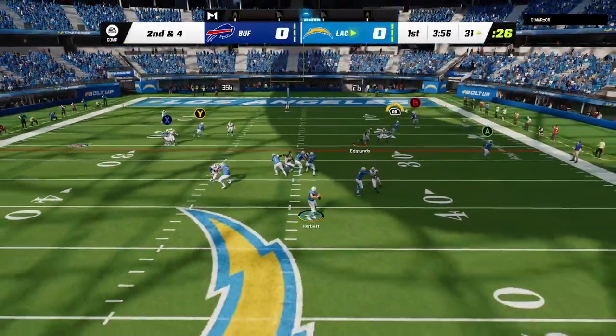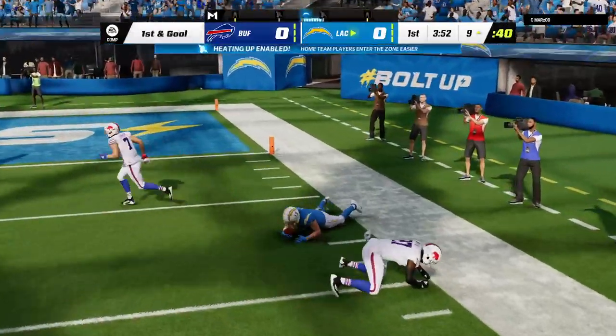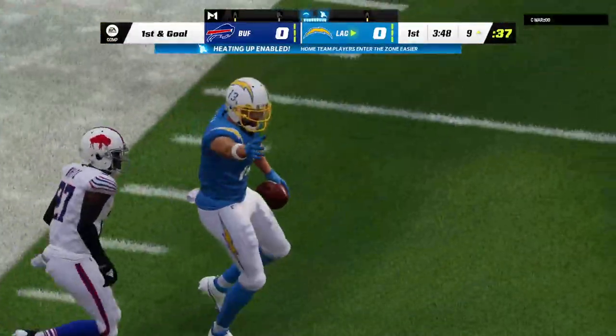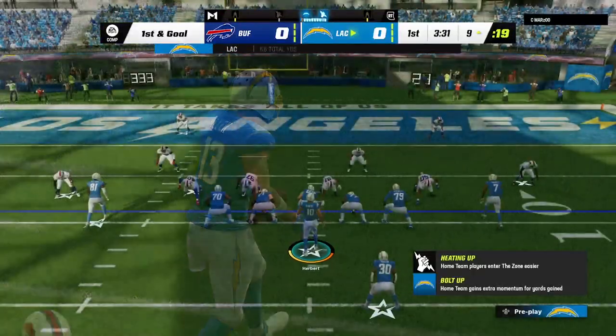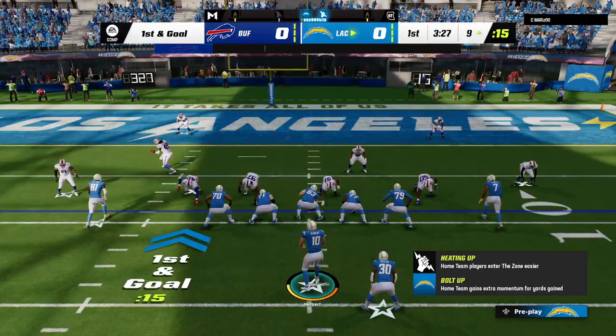Here's Herbert. He finds his target, Allen. And they move this all the way down to the nine. A good pickup there at 22. A terrific opening drive has them knocking on the door, first and goal.